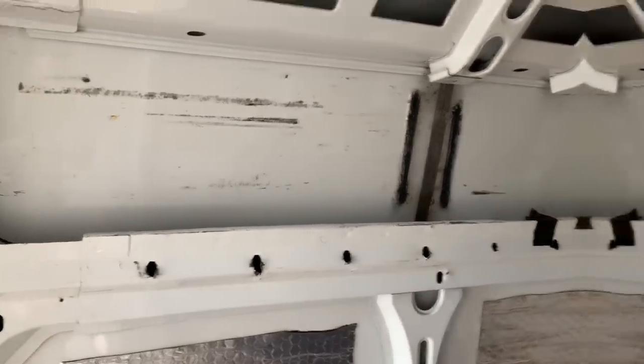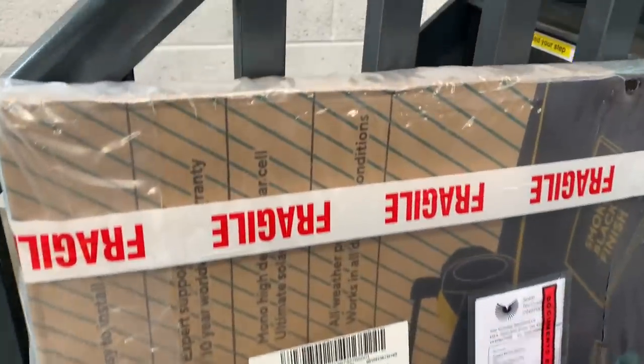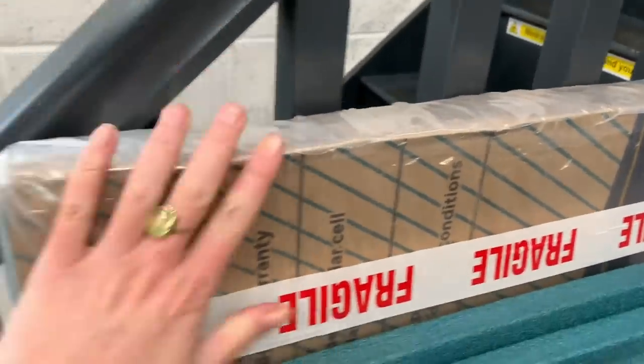It's lovely. We're also picking up the solar panels. They've ordered a load of stuff for us. Solar panels there.